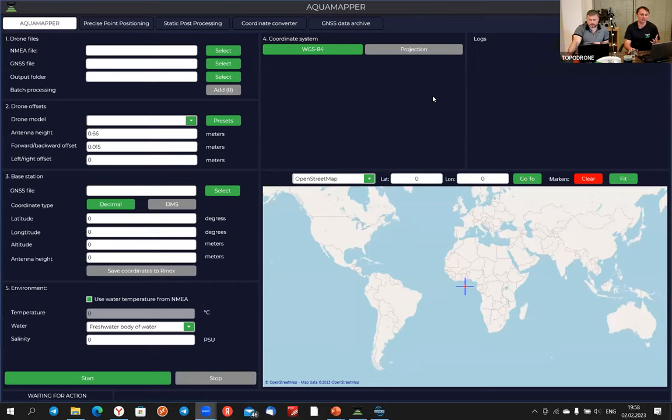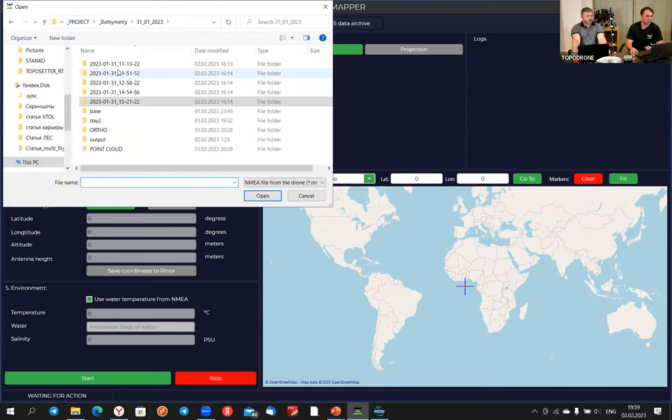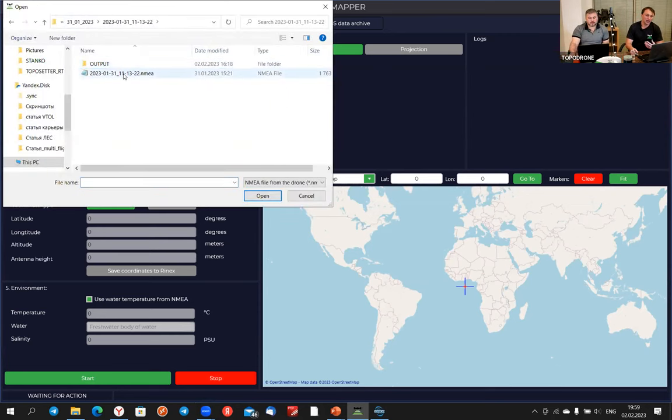Data processing is very simple. As you know, Topodrone creates post-processing software for LiDAR data processing and for photogrammetry data processing, and we have a lot of tools which help surveyors to process the data and create accurate maps and so on. All this technology was included inside the aquamapper software. So how does it work? We need to select the NMEA data, which is saved by the aquamapper.